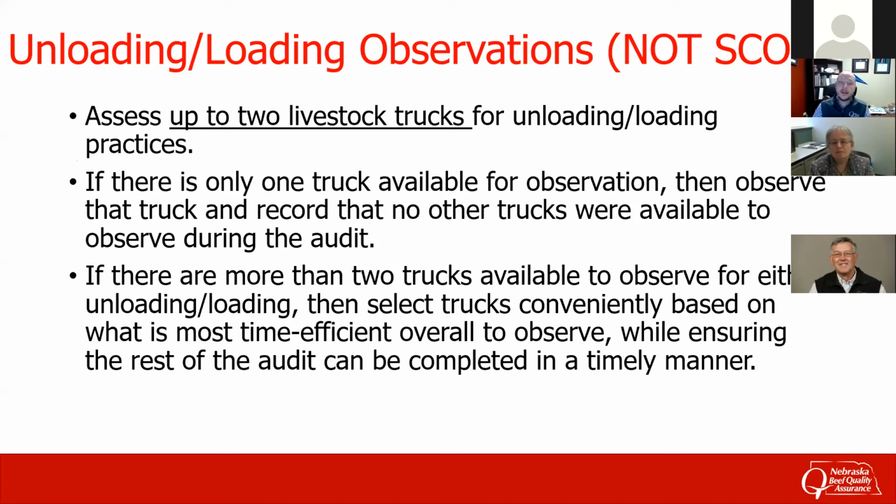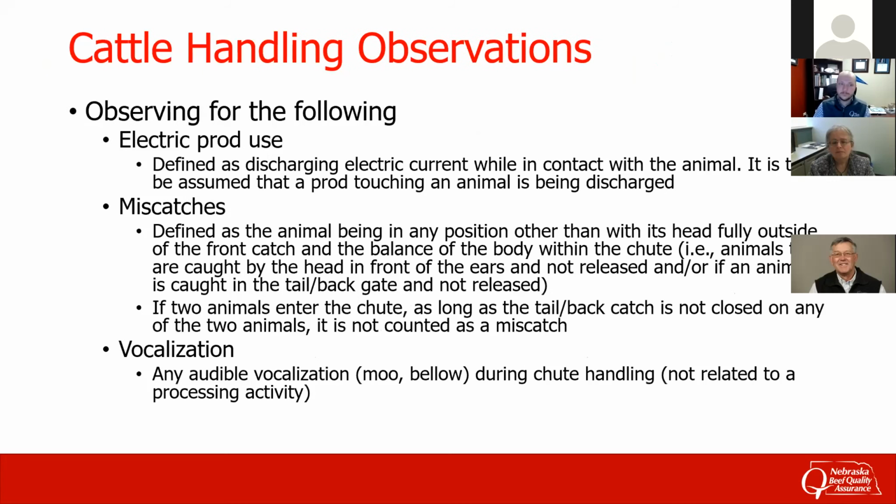They do look at unloading and loading observations. So if you have a truck there that day that's loading out, or you're receiving cattle or loading out, they are going to assess up to 2 trucks. However, this isn't scored yet. This is something that had to be included into the audit in order for it to become a certified audit. But know that, like I said earlier with Tyson, when they make addendums, when it gets put in the audit, eventually it probably will become a scored area. And this isn't to say that the audit client couldn't go ahead and take it and say, actually, we're going to score this and add some points to it. So they could certainly do that.